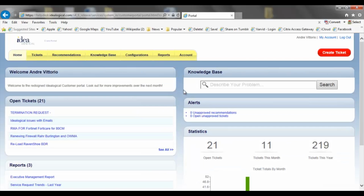Lots of our clients ask us, what is the best way to get help for their computer problems? Well, today I'm here to tell you, the Idealogical Portal. This is where you can enter a ticket, see what's going on with other tickets you may have entered, and even check out our knowledge base.